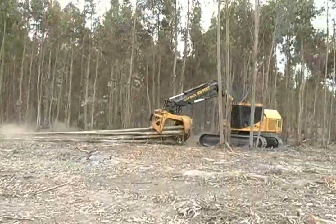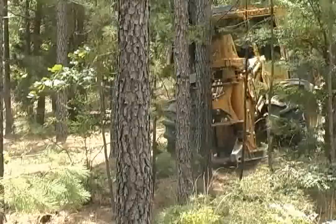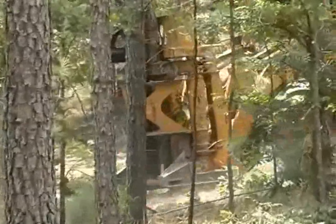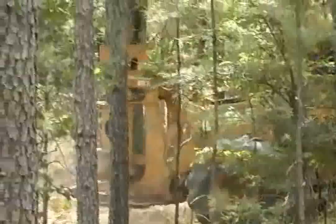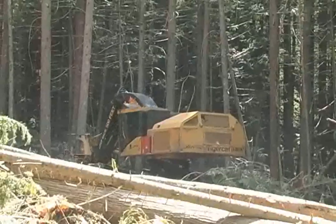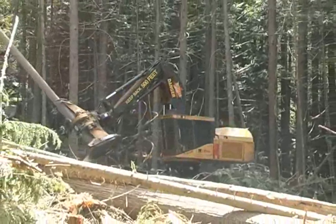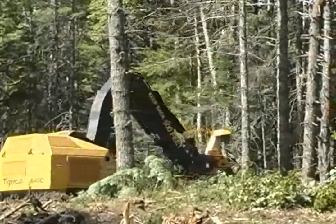Tigercat offers a full range of shear and saw felling heads to further customize Tigercat feller bunchers to a wide variety of tasks. The single post felling saws are best suited to large timber and mixed natural stands.